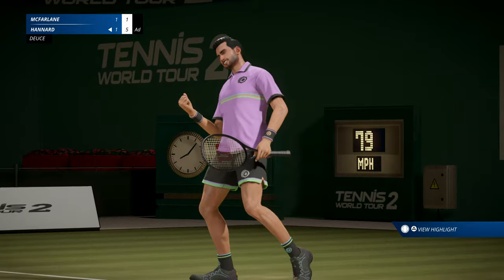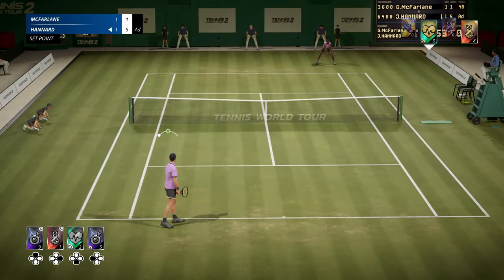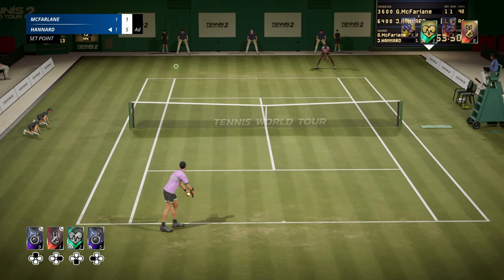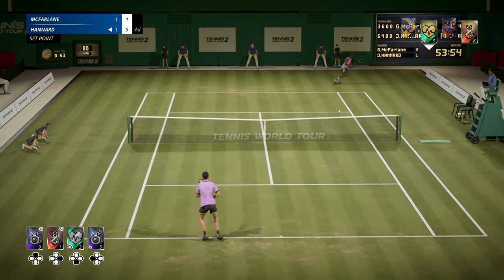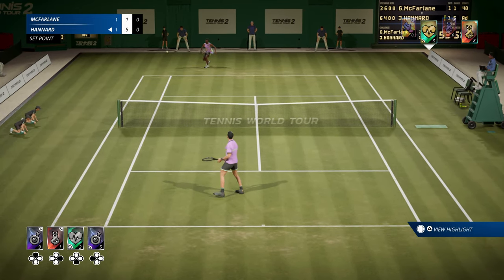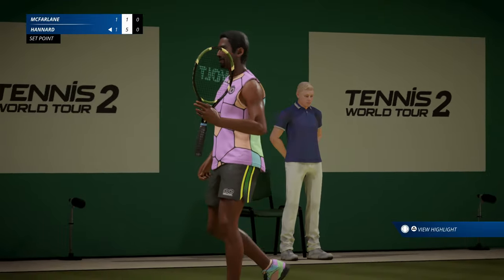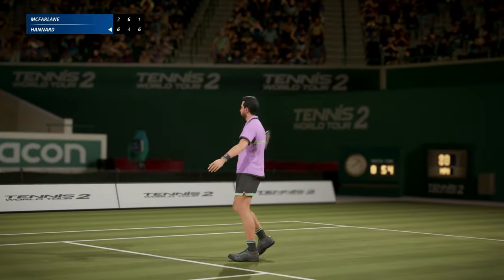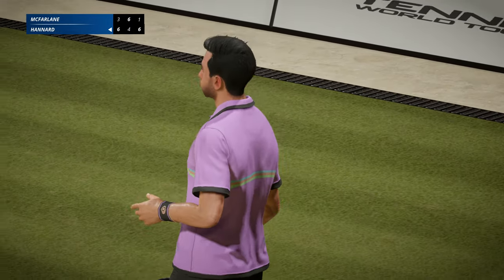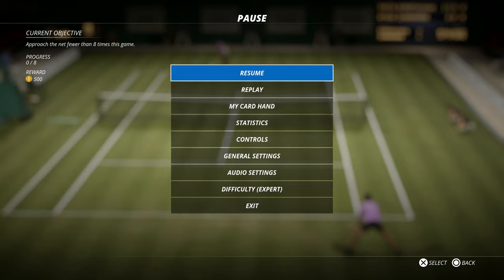Oh, and there you go. Cracking forehand down the line there. Nice. And there it is. We win the third set. And we lead by 2-1. And we'll be back with the fourth set in just a second.